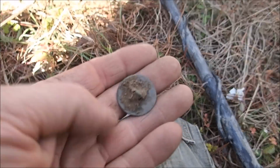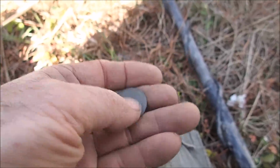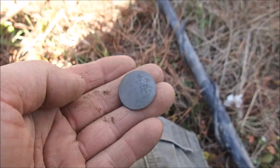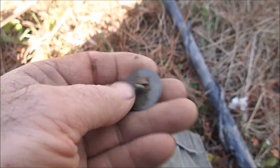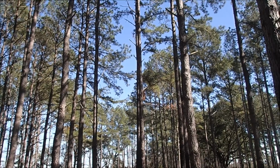I've got my first button. Look how beautiful that thing is. That thing is gorgeous. Nice. And that is the sound of freedom.